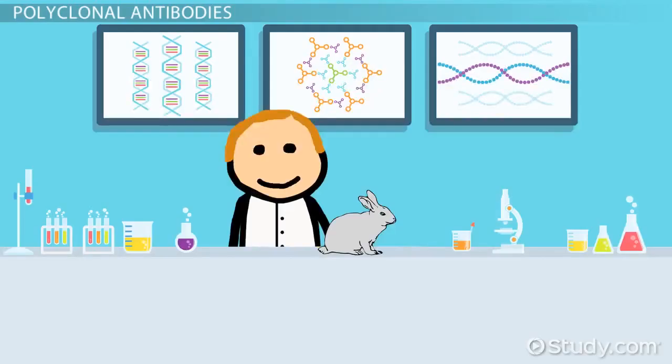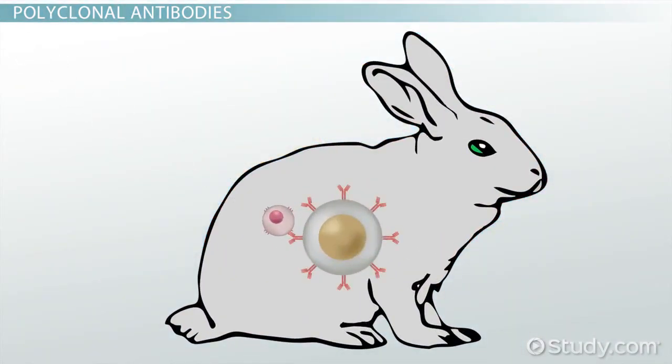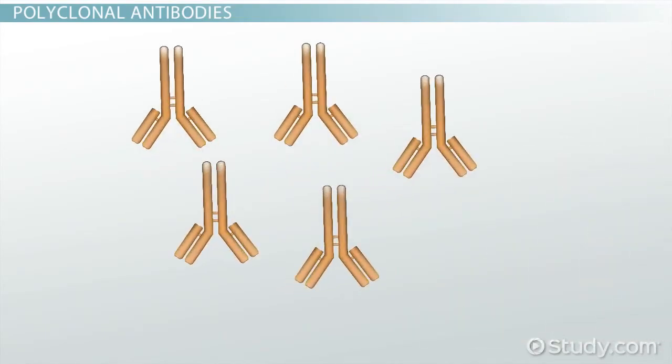To make polyclonal antibodies, scientists first inject antigen into an animal, usually a sheep, donkey, or rabbit. The animal then makes antibodies to that antigen. Scientists collect the antibody from the animals using various scientific techniques.